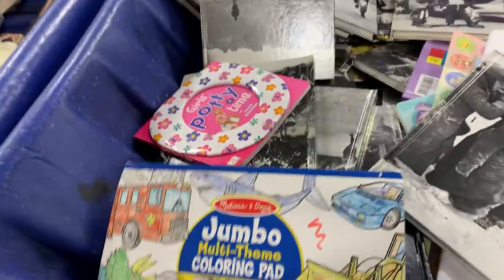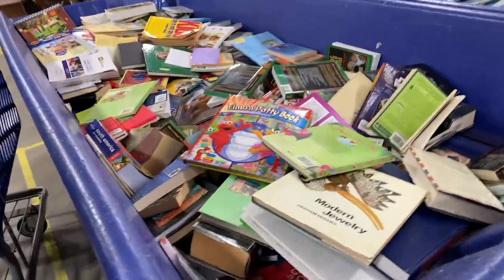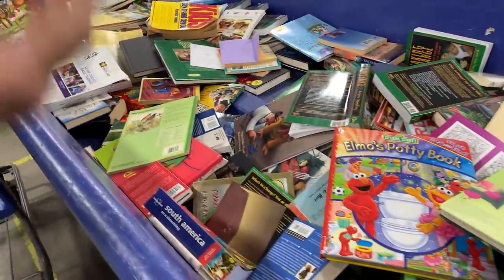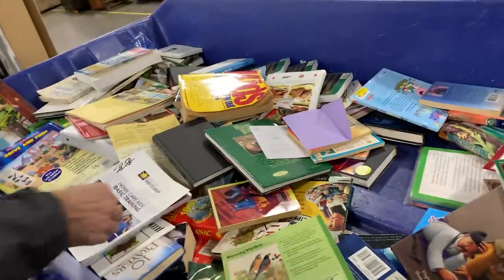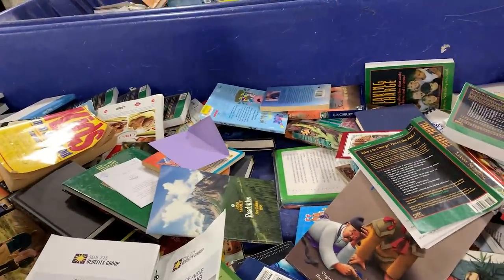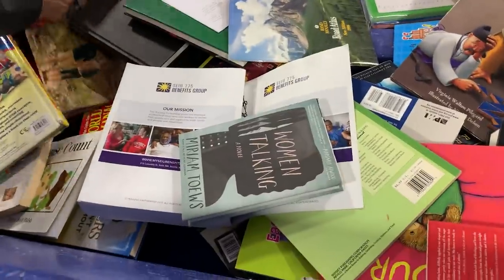Yeah, look at that car. Is that a joke? I know. I just can't get enough. Because you're selling these things? Yeah. Why not? The more you can do if you go around, the better it is. Lots of books today. Woman talking. Throw it back. No.